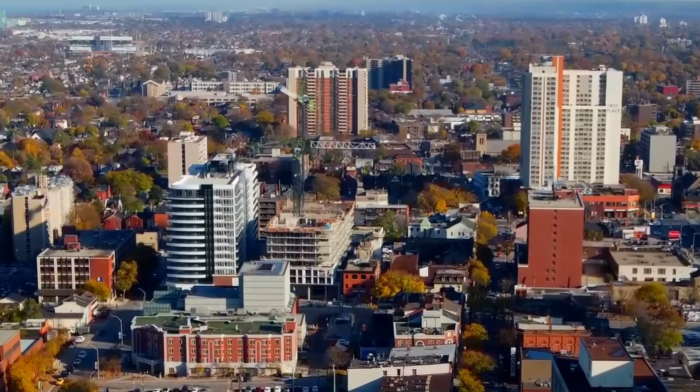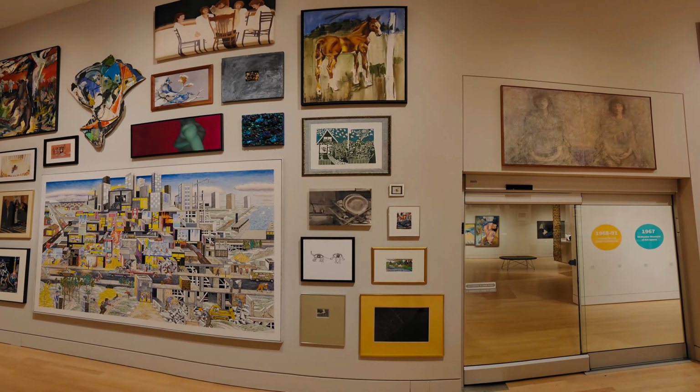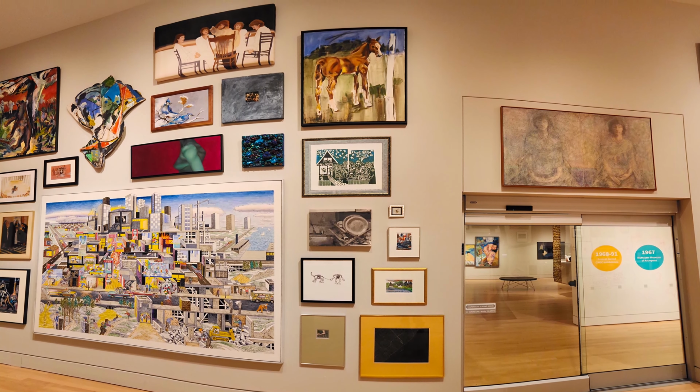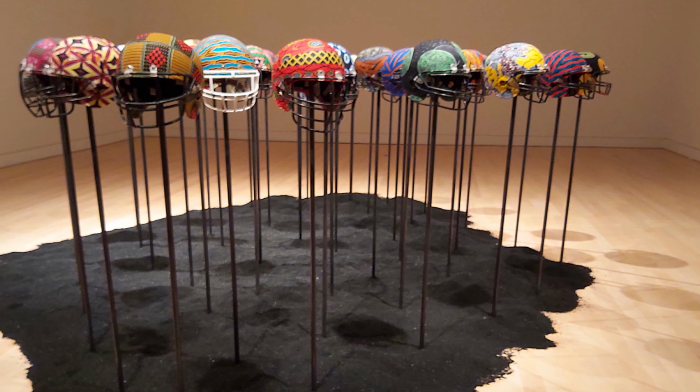Number 3. Art Gallery of Hamilton. The Art Gallery of Hamilton is one of the oldest and largest art museums in Canada. This art gallery houses a magnificent art display of over 10,000 pieces. With close to 300,000 visitors every year, this is one of the top things to do in Hamilton.